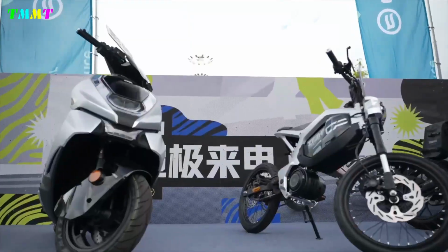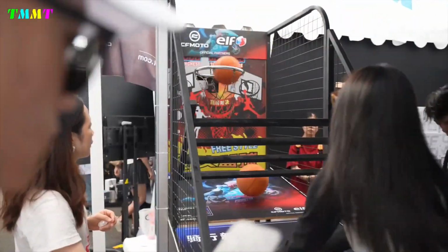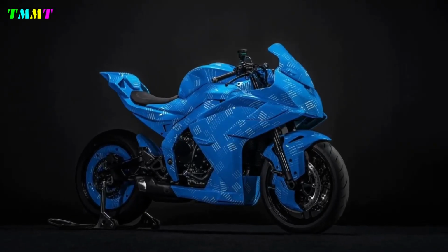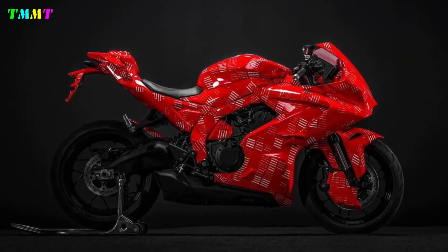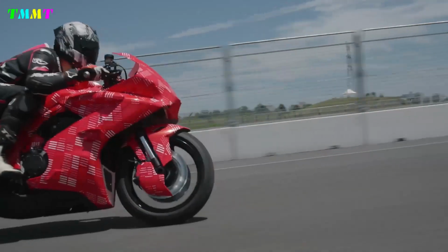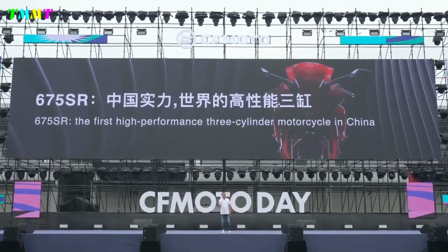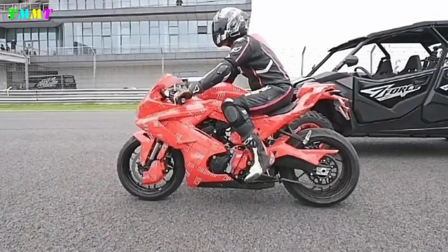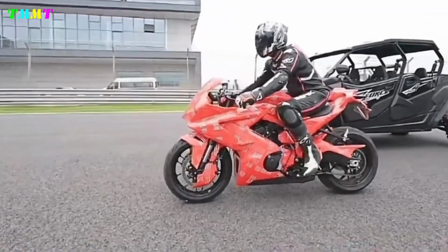On Cfmoto Day, the Chinese manufacturer and KTM partner presented two interesting new supersports motorbikes, the Cfmoto 500SR and 675SR. The specialty of the 675SR is its engine. This is the first triple series from China and, according to Cfmoto, has more than 100 horsepower.